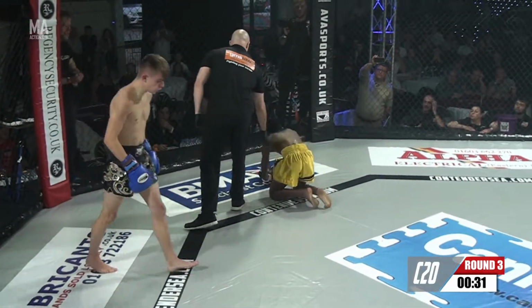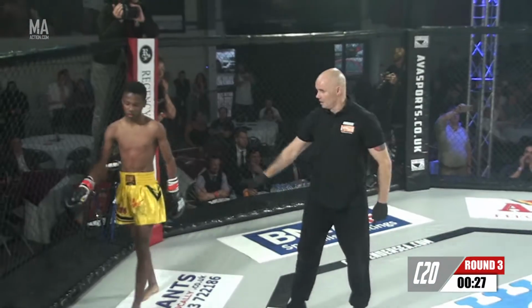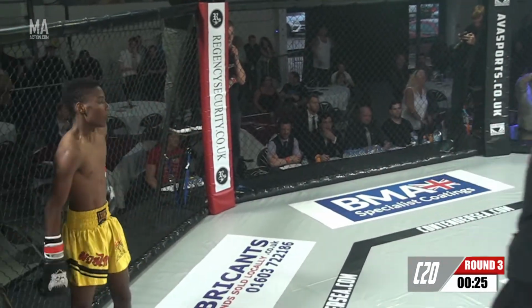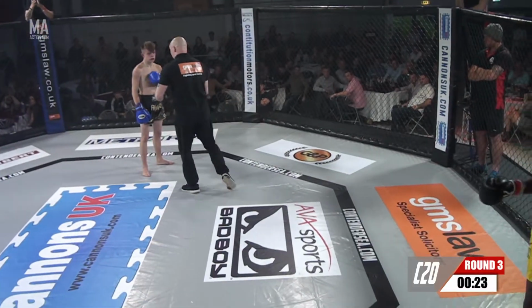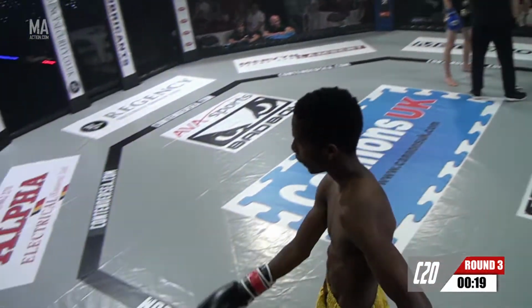Oh! The crowd reacts there, Mark. That was a beautiful catch. Absolutely beautiful kick. But he's going to get a warning here. You can't hold and strike. So you have to drop the limb, and then you can strike after.